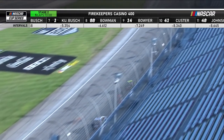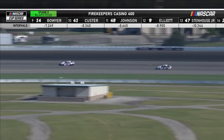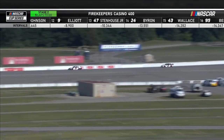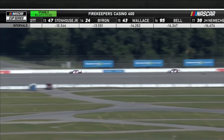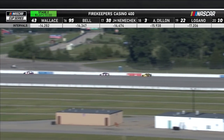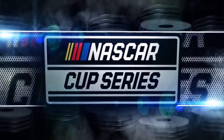Yeah. Well, you know, this track has been sort of a single lane racetrack for so long, and I know what this place is capable of, and it's really starting to show it today. Just saw Jimmy Johnson go by Chase Elliott, so he has taken over a spot. He goes up to 11th. Again, the lap's winding down. 5 to go in stage 2.